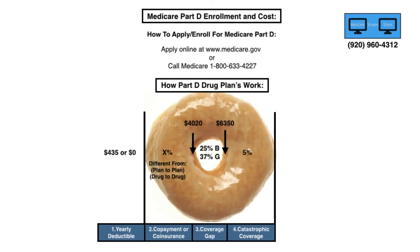Now, a donut is used to represent how most drug plans work on Part D of Medicare. So before you can even get a coinsurance from your drug company, you'll need to pay up to a $435 yearly deductible. After that, you must pay a copayment. And these copayments can be different from company to company and even from drug to drug. So you will pay these copayments until you and the insurance company together have paid a total of $4,020. Then you reach the donut hole, or the coverage gap.